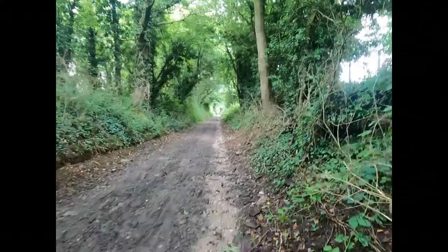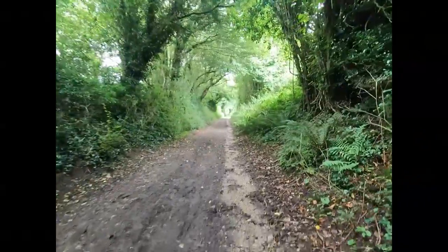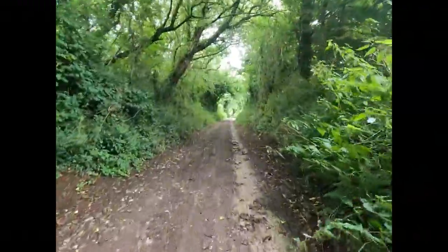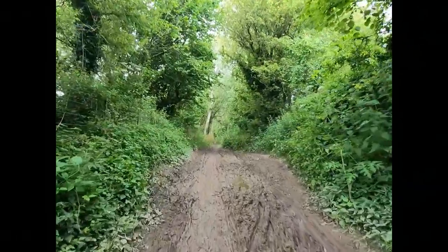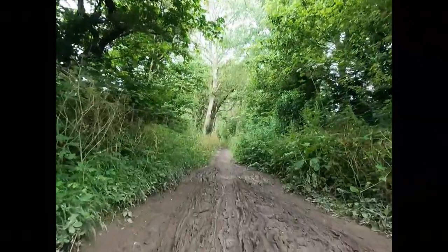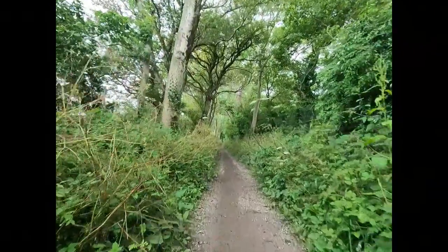Tip number two, if you have no choice but to go through the mud, again, try to find the bit of mud that appears to be the most compacted, if you can. And if you can't, the trick really is to just go in a straight line. As soon as you hit your brakes or you change direction, you're going to come off, but at least you'll have a soft landing. But if you can keep going straight in a nice easy gear, so that your pedals are just spinning away, you'll find it's a lot easier to get through the mud.